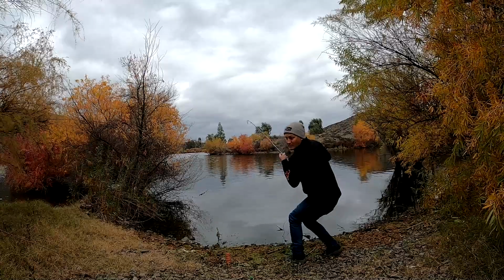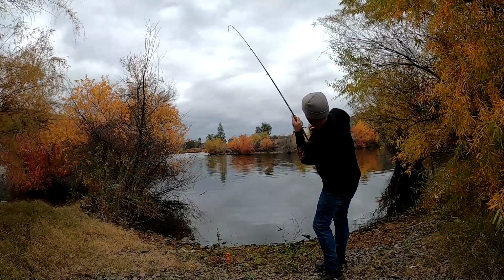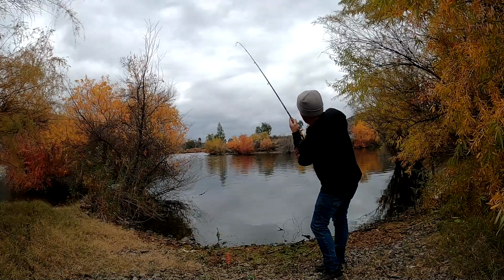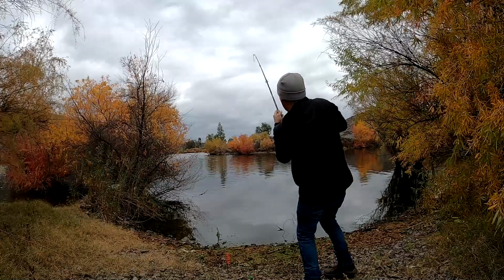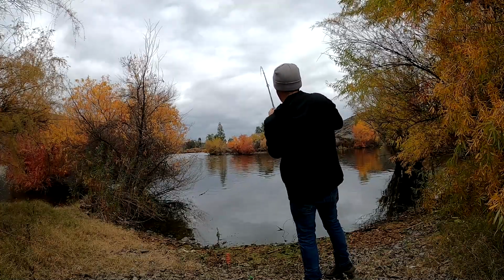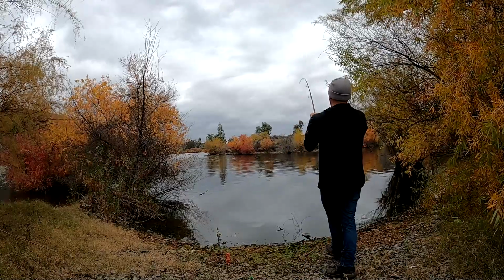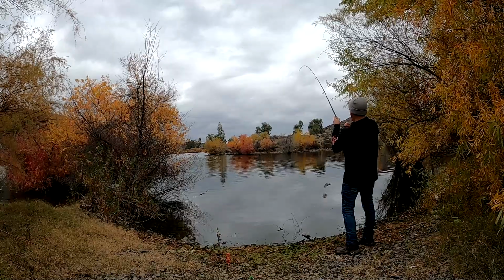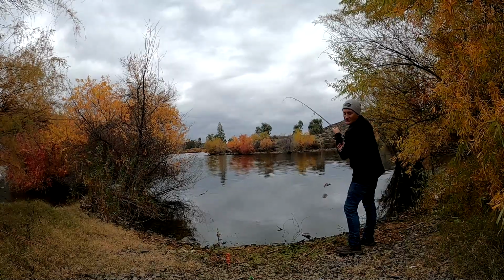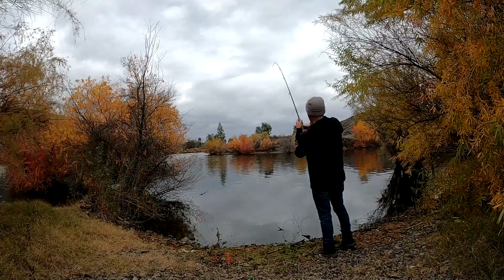Had to sprint over here to grab this rod. Heard the bell going off. And obviously come and grab the camera, but this one over here in the mud finally got bit. Doesn't feel giant though. I was just about to move this one since it hadn't gotten a bite yet.